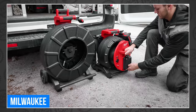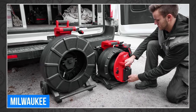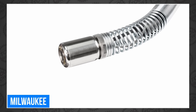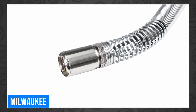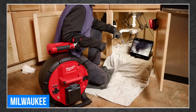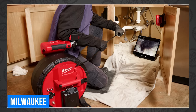Now, Milwaukee also released a new addition to their pipeline inspection system with the new 100-foot flexible pipeline inspection reel. This is the first flexible reel released for their M18 500-gigabyte control hub with one key. The new flexible push cable is built to navigate right bends and traps in 1.5 through 4-inch lines and up to 100 feet away. It has a high-resolution 25mm 1080p self-leveling camera, claiming to provide the industry's clearest image during live streaming photos and video.